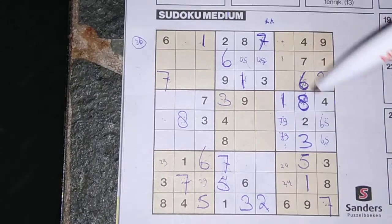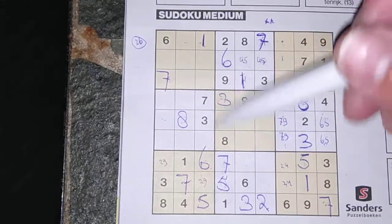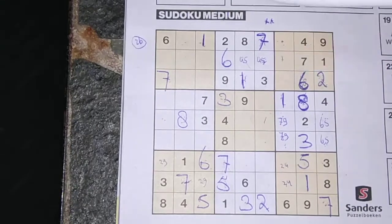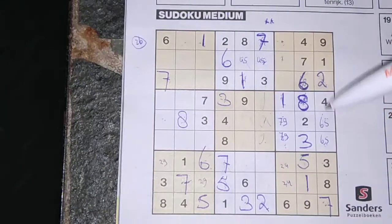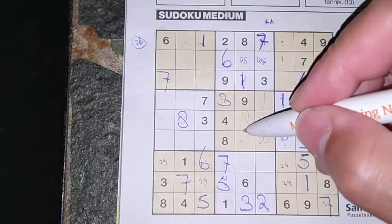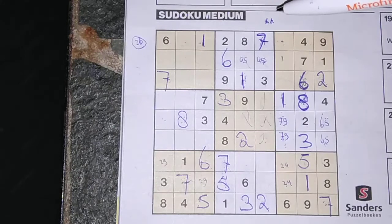Let me see. Yes, in this big square, 5 missing numbers. One of the missing numbers is a 2. We see here 2, so no 2 in these 3 boxes. There 2, no 2 in those 2 boxes. 1 box left for the 2 should be here.